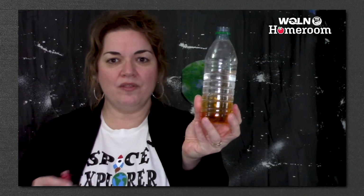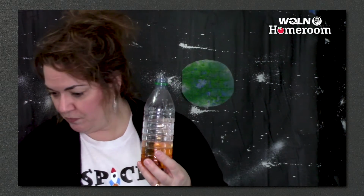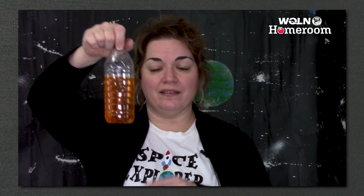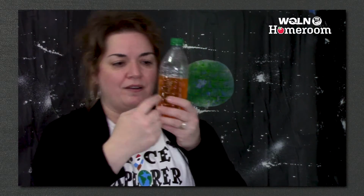You see that? It's mixing with the water, and pretty soon, when I put my cap on it, you're not going to tell where the water is and where the food coloring is, because the water and the food coloring are the same density. You might be able to think of it as kind of like the same weight. They're able to mix together and they form this new liquid in here, which is water and my food coloring.